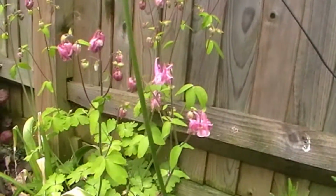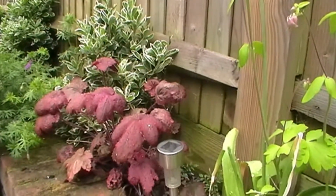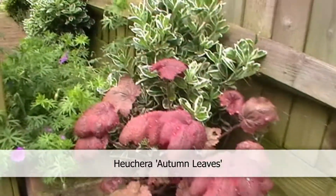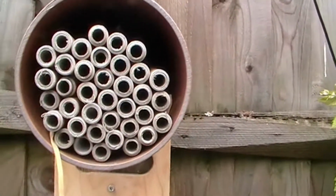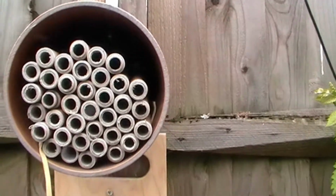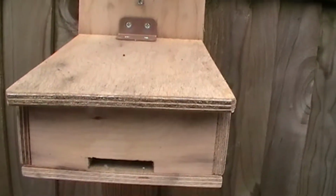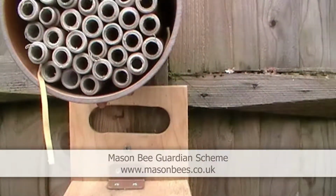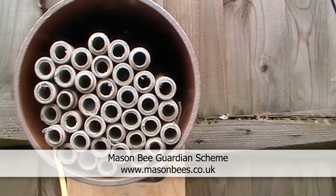That's a really sweet pink Aquilegia. I think that Heuchera is called Autumn Leaves. And then another geranium. This is another solitary bee nest. This is from the Mason Bee Guardian scheme, which we are a member of. We got sent cocoons earlier in the year and they have all released quite happily.